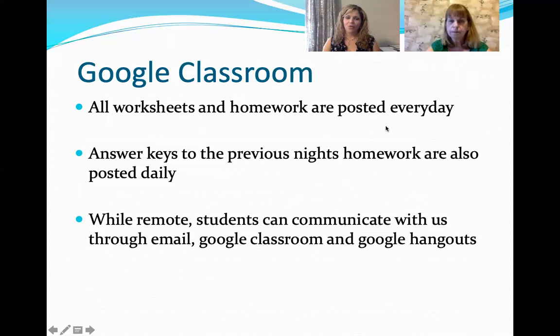On Google Classroom, all worksheets and homework are posted every day. Answer keys are also posted from the previous night's homework. And while remote, students can communicate with us through email, Google Classroom, and Google Hangouts. Also, when we're on a Zoom with them on a daily basis, they can also chat with us. There is a chat feature, or they can just ask us questions. So they have a lot of opportunity, but they have to do it. It's hard for us to tell what they are getting and what they aren't getting, so it's up to them to be responsible.